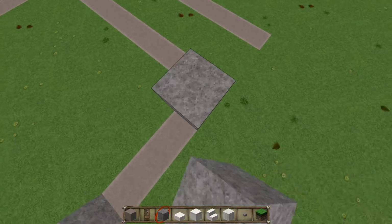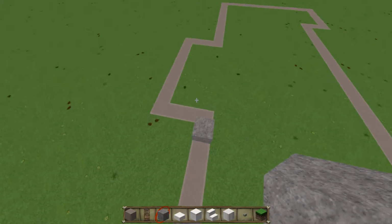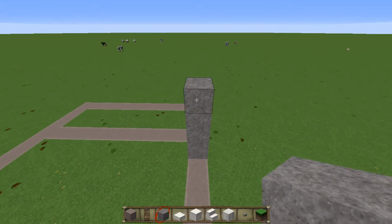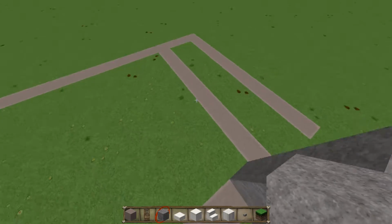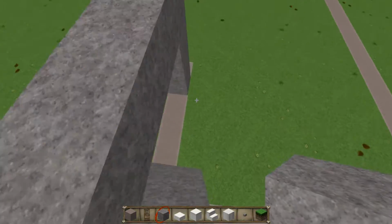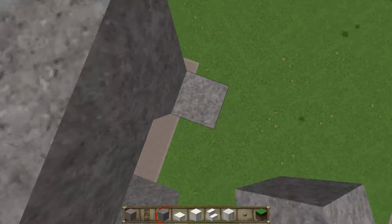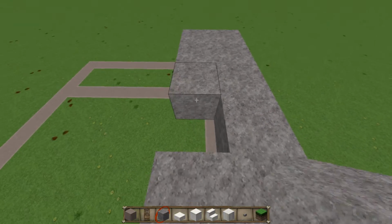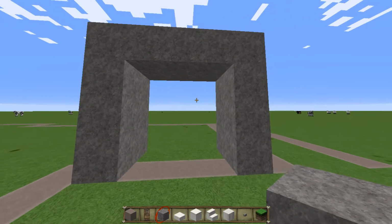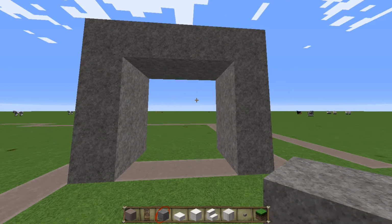We're going to build a tower of 4 andesite. 2, 3, 4, and we're going to connect them across, and then on the inside of that we're going to build another tower exactly the same until we've got a 2 deep archway made out of andesite. It looks very bold and it's going to look absolutely awesome.